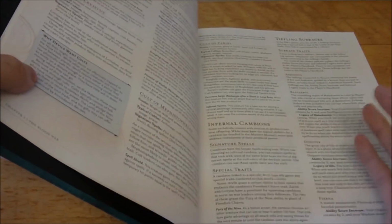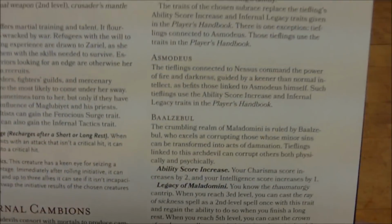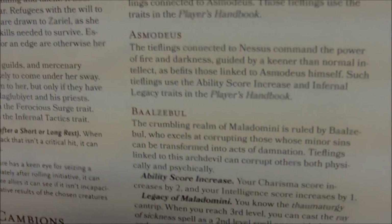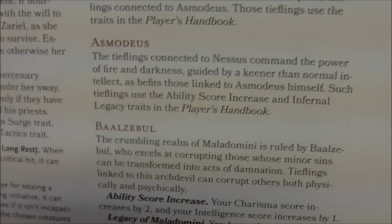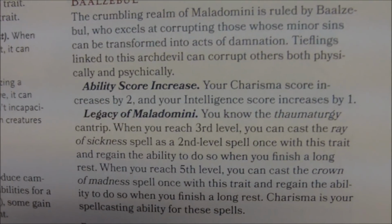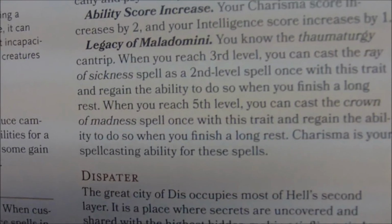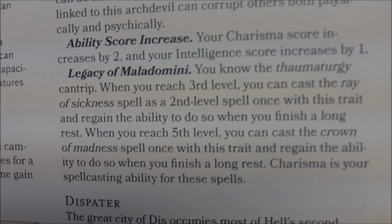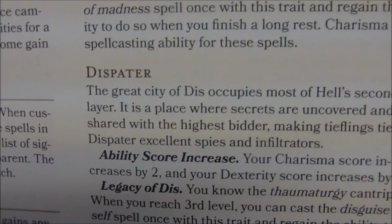One of the cool things in the Blood War section is it gives alternate Tiefling subraces for the other Lords of the Nine Hells. So, for example, the Tieflings that are in the Player's Handbook, those are the ones that are derived from Asmodeus. I've heard it pronounced a few different ways. And then, if you're a Tiefling from Baalzebul, your Charisma increases by 2, your Intelligence increases by 1, and their legacy abilities are slightly different. A lot of them still get thaumaturgy, but they get different types of spells as they level up than what the ones in the Player's Handbook do.